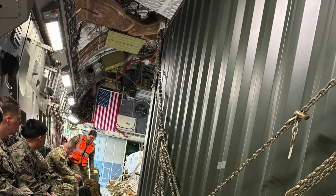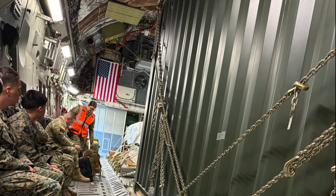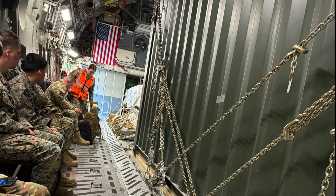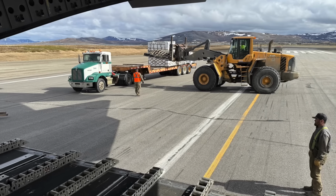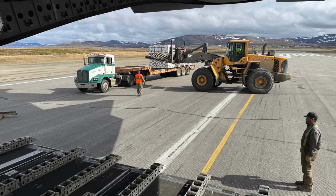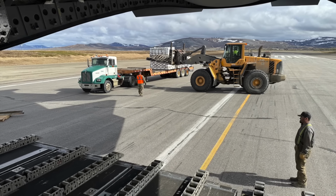Getting all of the equipment from the lower 48 to Alaska was a challenge in and of itself. They used this C-130 plane and hitched a ride with the US military. Resourcefulness will be a common theme throughout this video. People in Alaska are incredibly tough and capable. There's no next day delivery from Amazon.